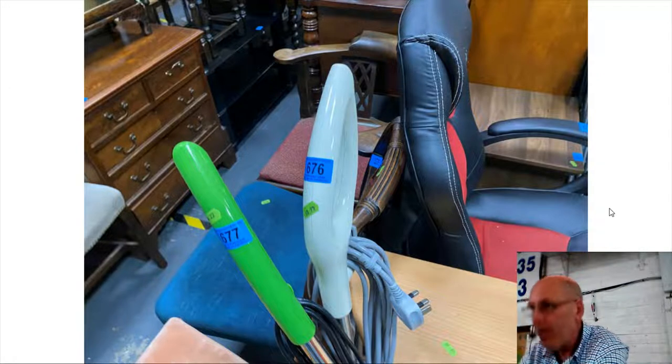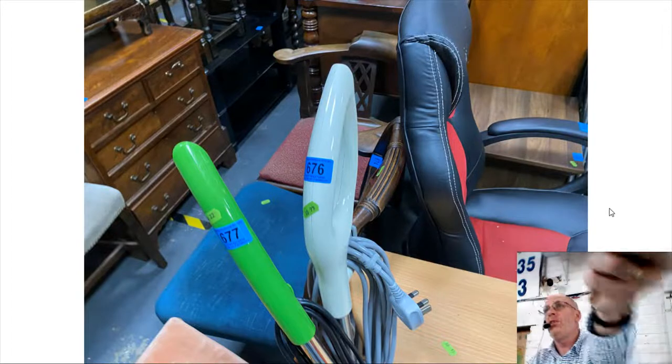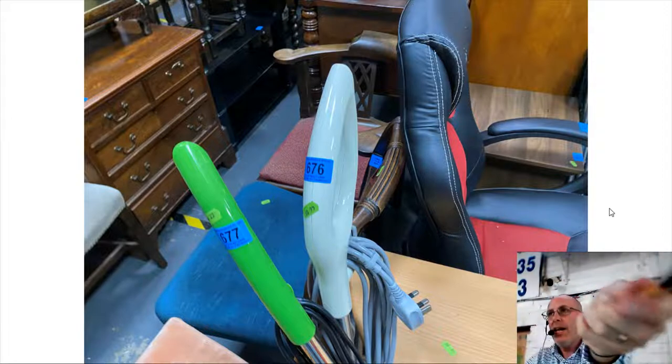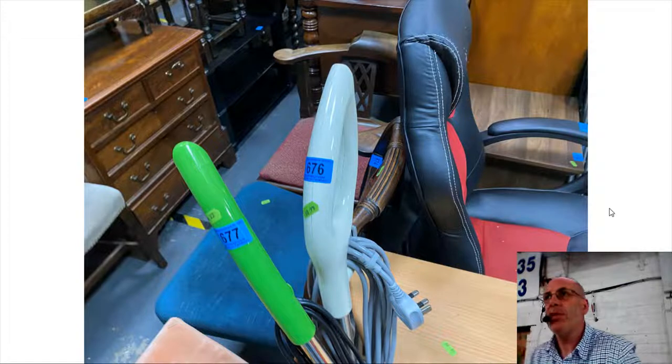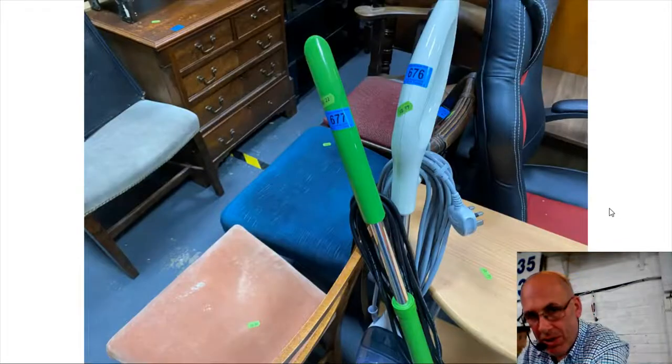Someone stack me a couple of quid. £2 for the vac steamer. £2 anywhere. Anyone interested? Two, three, four, five, six, seven, eight. Eight up, nine. Nine on bid, ten anywhere. £10 anywhere. Selling away then. £9 to number 1863. And lot number 677 is another steam cleaner.